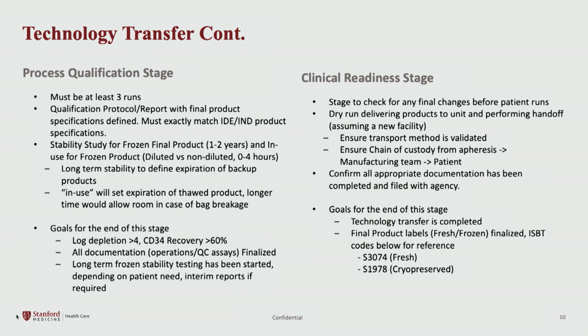The qualification protocol must exactly match your IND specifications for your final product. At this time, I would also recommend doing a stability study for your frozen final product. So I would do 2 at the same time in the sense of a long-term stability, 1 to 2 years, and an in-use, meaning post-thaw.